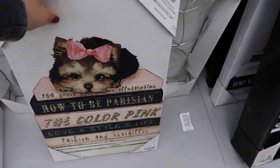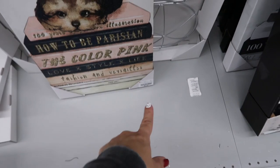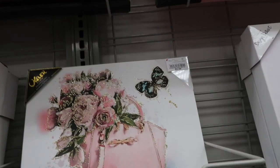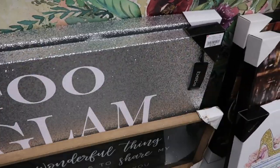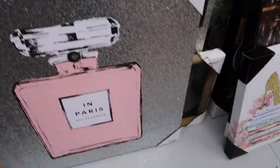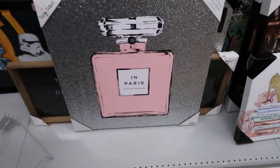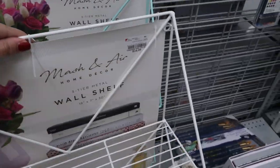Just ending the video in the art, the wall decor. So they have this really cute box with the Yorkies for $9.99. They have an Oliver Gal smaller with the pocketbook for $9.99. There's some glittery perfume in pink, and then they have a gray one, and these are $19.99.